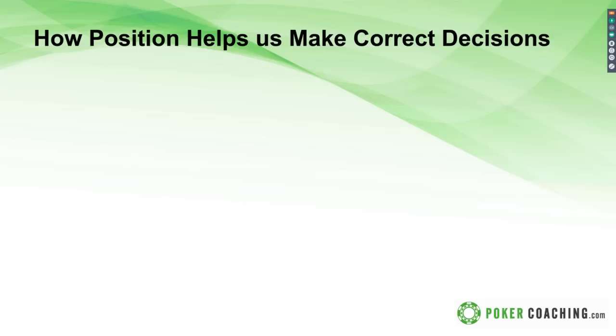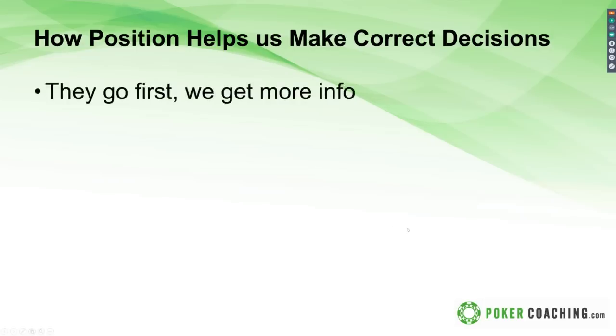So this is what position gives you. When you are in position, your opponents act first, thereby giving you information, and you get to act second. You get to act later, thereby getting more information. It's very simple, it's very basic, but it's so easy to forget just how important this is. And the deeper we get into this, I'm going to show you how it grows. So the first key concept is we want to have position because we want to go last so we can have more information to be able to make better decisions in this game of imperfect information.